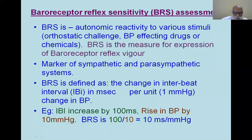So here, the interbeat interval is essentially the RR interval. So here you see how much is the interval change if you give a challenge. Let us say the interbeat interval increased, that means changed by 100 milliseconds when a particular challenge is given. So rise in BP was actually 10 millimeters mercury. So when BP was increased by 10 millimeters mercury, then the IBI increased by 100 milliseconds. Or if you put per unit 1 millimeter, then it is 100 divided by 10. That will give you 10 milliseconds per millimeter mercury pressure.